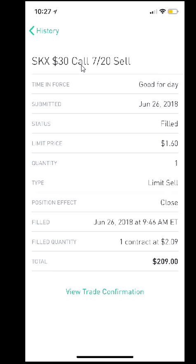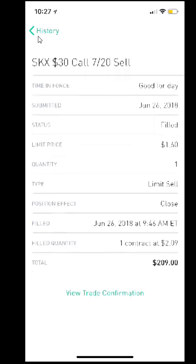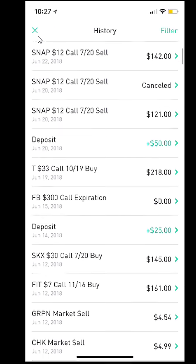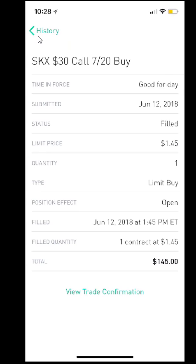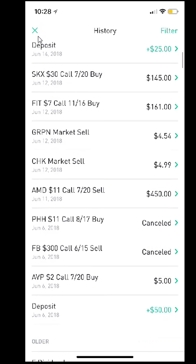So I just sold this option for $209, and let's see what I bought it for. Where did I buy it? So I bought it for $145. So I made 30% or so on my money, which is not too bad. I mean, considering I turned $145 into $209 in the course of about a month. That's not horrible. Let's keep looking down.